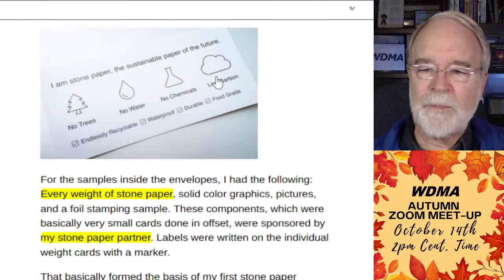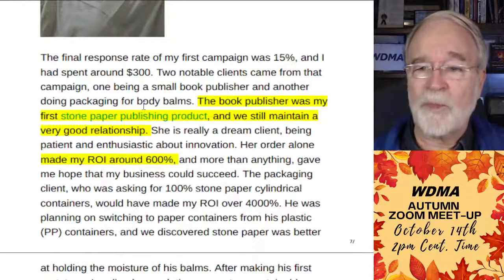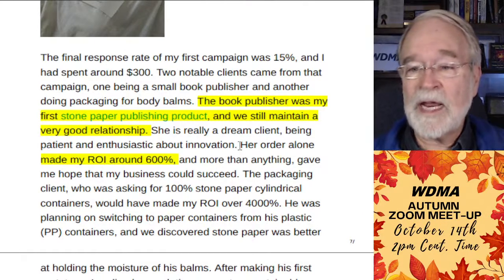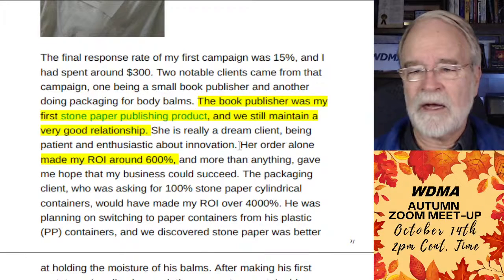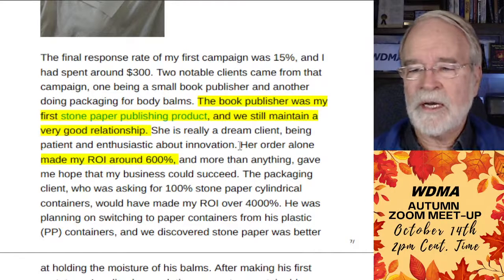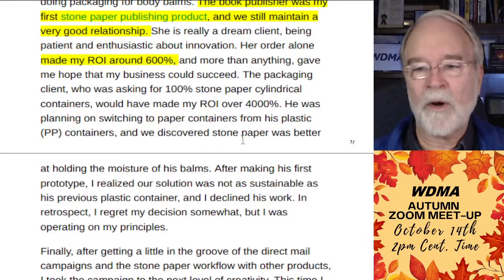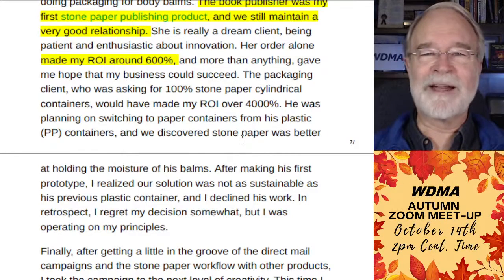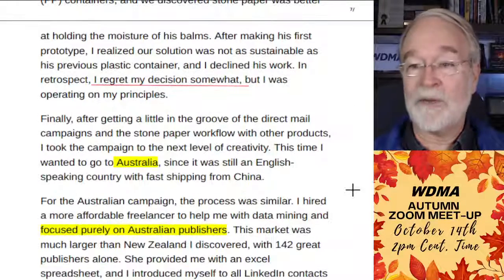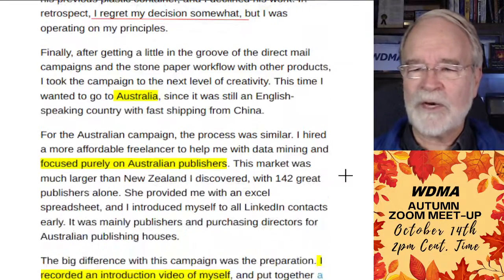He enclosed some samples and sent them to New Zealand, and landed a significant book publisher, and also a cylindrical container that they were making out of plastic. He told them that he thought that the plastic was actually maybe more recyclable than the stone paper. And he regrets that decision, but he wanted to stick with principles, and whatever that means, I understand completely. So then he went to Australia, and it was a much bigger market.